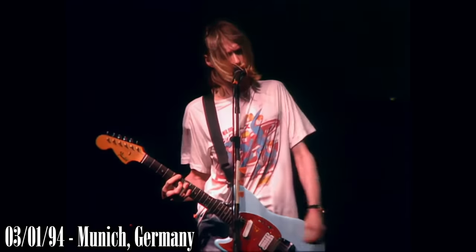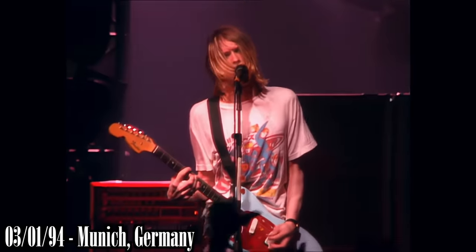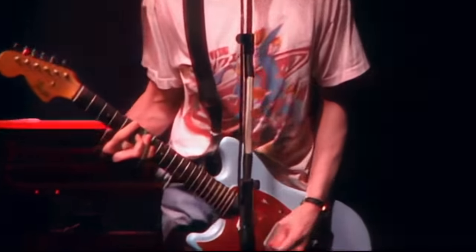Of the little bit of video and the few photos that we have, the only guitar we can see Kurt playing at this final show is Skystang I. This has long been my favorite guitar of all time.